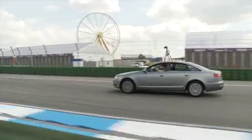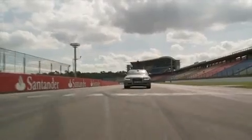Because when you're racing a track like Hockenheim in the game, it's going to feel and look just like it does in the real world to real drivers. We've measured, we've filmed, and we've photographed. It's time to take all of that source material and bring it to life. Here it is in all its glory in Forza Motorsport 4, it's Hockenheim.